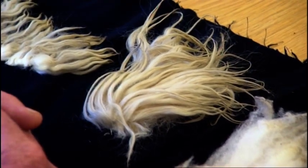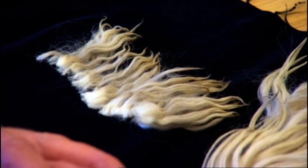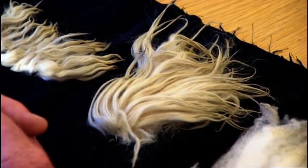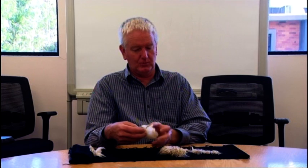So we've got this sample here, which is a lamb shearing sample from a luster mutant. It was that little ram lamb. The next sample that we've got is from an older animal. And you can see just even from this very small sample, it's quite matted and cotted and it tangles up. And then just for comparison, we've got a normal wool sample.